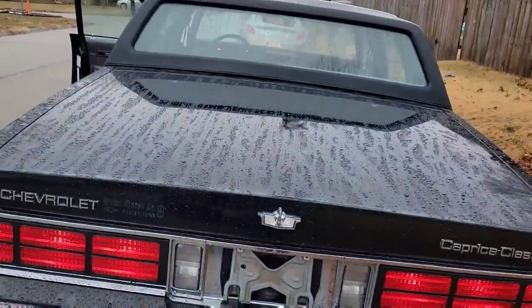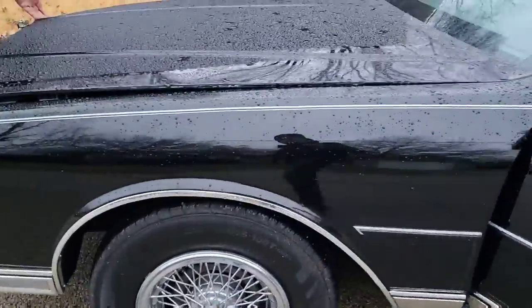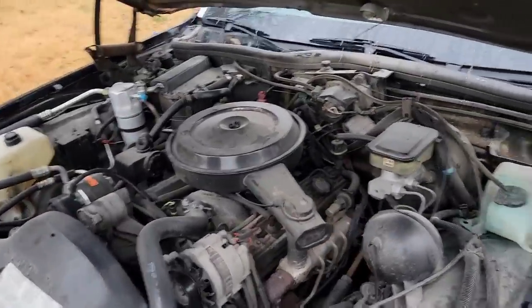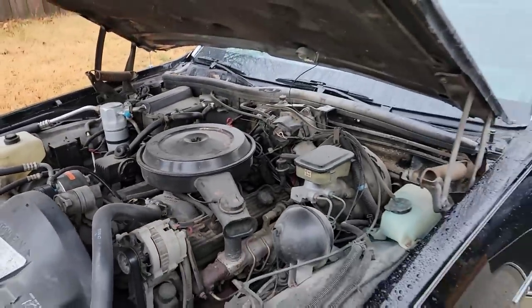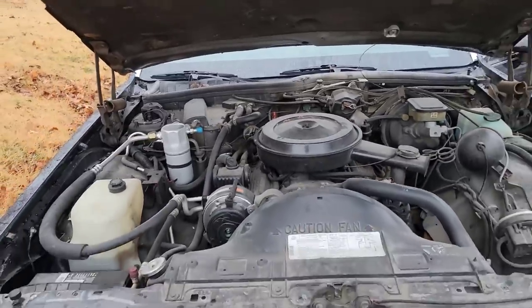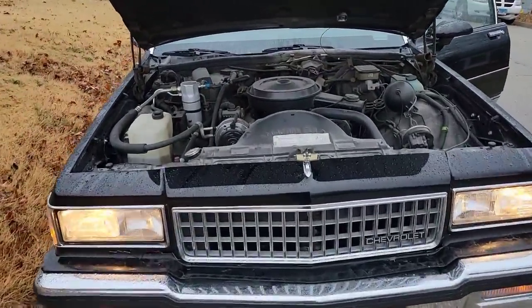How does under the hood look? It's dusty, but it's clean. Yeah, dusty. It's dusty, but it's trusty. 4 hour drive, made it back. Yeah, no hiccups. Cruise control. Radio working. You can hear the heater kicked on already over there. I see the fire.